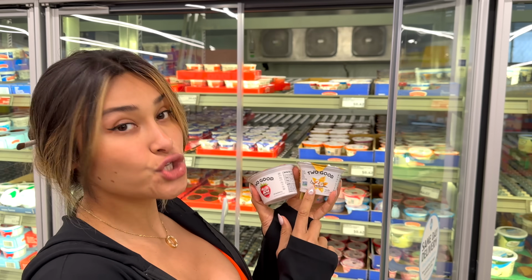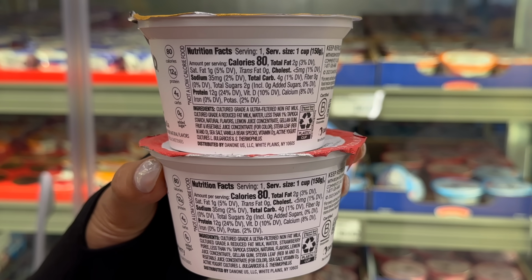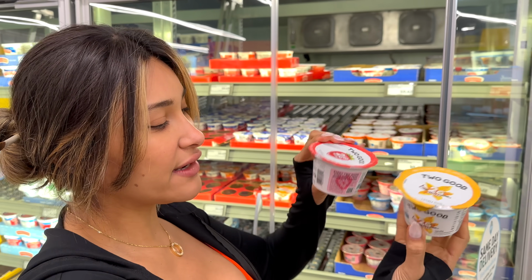2 grams of sugar, and it has flavor. So I really like this brand. It's really, really yummy. 80 calories, 12 grams of protein, 4 net carbs for the whole thing. So these are good. This is the strawberry and the vanilla.